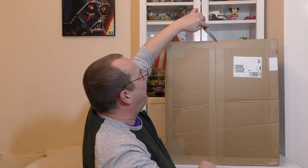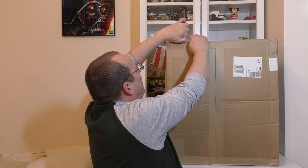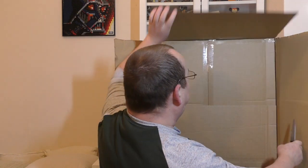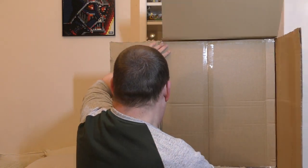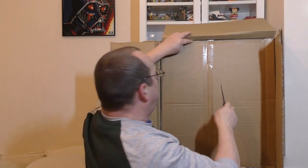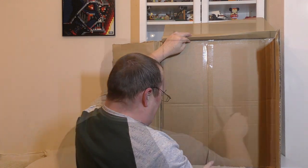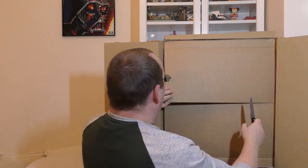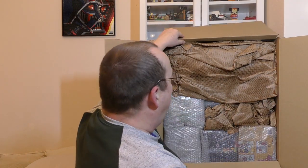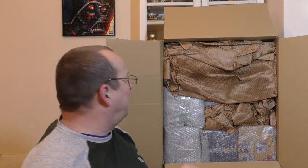These are normally packed very, very well, which is quite nice. So let me just try and get into this the best I can. Okay, so I have another box inside the box, so it's nice and well packaged. I will give them that at least. So that is the box there. As you can see, it's all very, very well packaged, as these things always are.